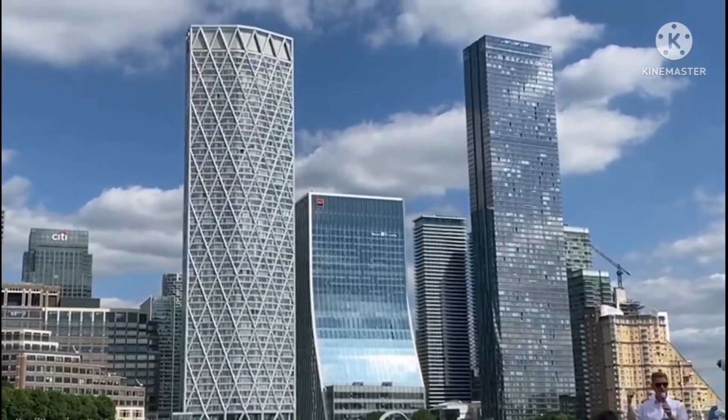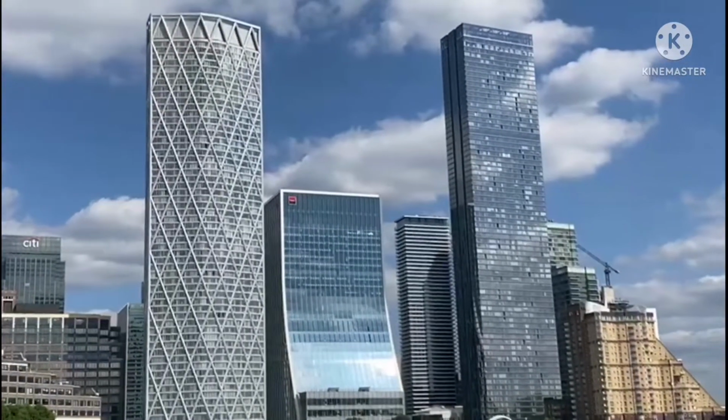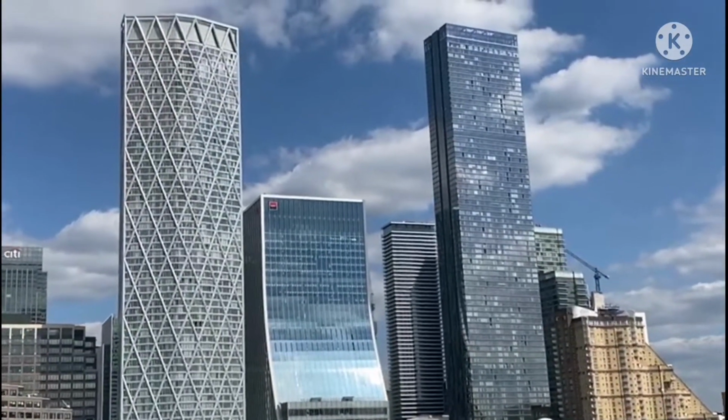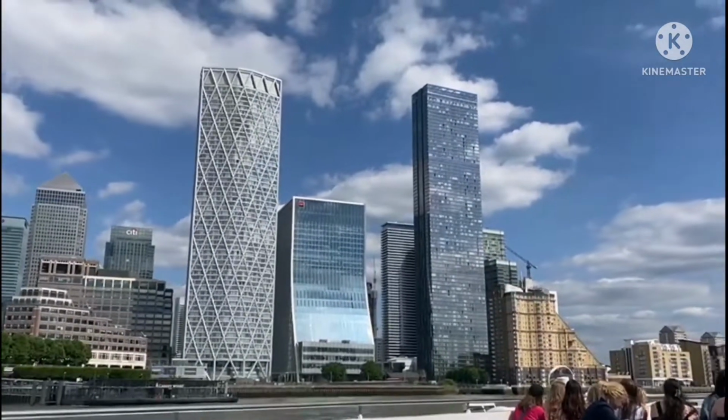A nice place to go and do a bit of shopping. A nice place to go and have a couple of pints and a nice meal. There's some nice restaurants at Canary Wharf. But as I say, avoid it Monday to Friday. Full of bankers.